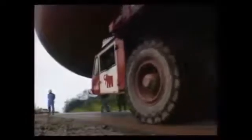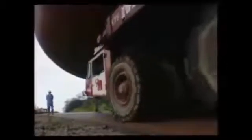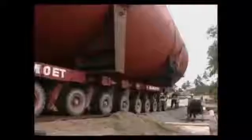He has a control box in front of him with 2 joysticks on, and the signals from those joysticks through a series of computers provide the propulsion, the steering and the jacking up and down of the system. It took a whole day, but the 165-foot-long tank finally reached the port where it was loaded onto a ship.